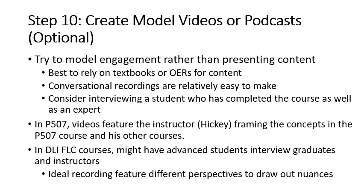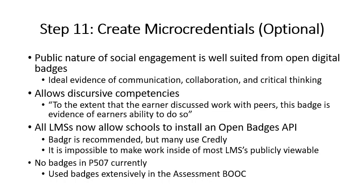In foreign language courses here at the DLI, I would say, yeah, have an advanced student, maybe a graduate, interview another graduate as well as an instructor. The important thing is that they're using different perspectives to draw out the nuances like you want students to be engaging in.